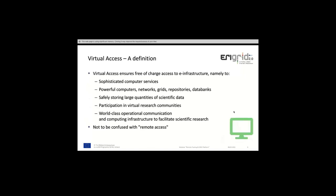So what is virtual access actually? Virtual access ensures free of charge access to electronic infrastructure. This could be, for example, some sophisticated computer services, some computing power. So for example, a high performance computer, special networks, databases, and data banks of data which you could use. So it's usually either some sort of data which is provided as data as a service, or some computing facility where you can, for example, perform some simulations as a service.